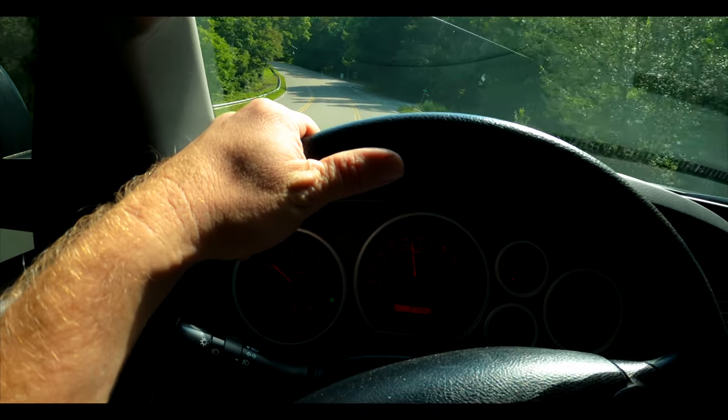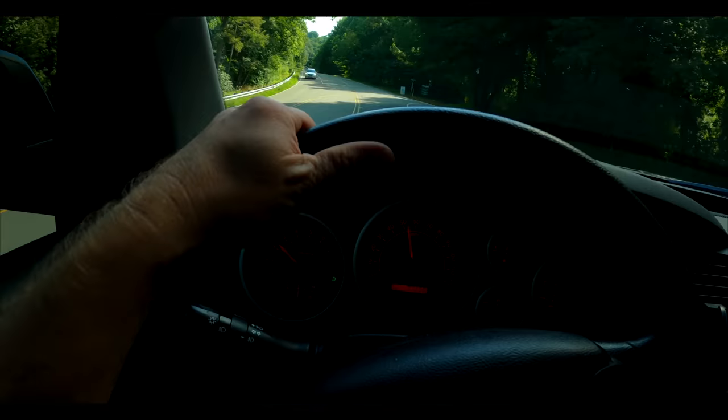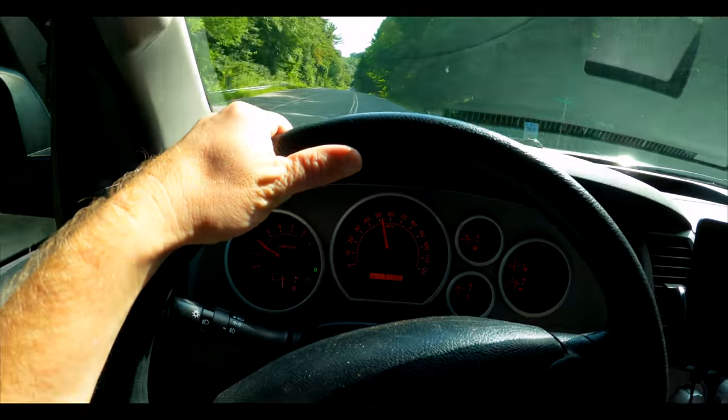This is a truck camp adventure. I just hit the road. I have roughly an hour and a half to drive to get to my destination. Today, it's hot, it's humid, so I'm going up higher elevation to beat the heat. And I'm bringing you all along with me.